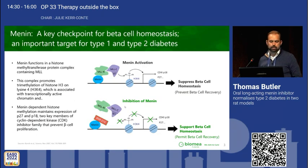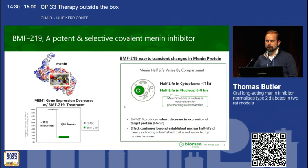Menin serves as a key checkpoint. Excessive activation can suppress beta cell homeostasis, preventing beta cell recovery. BMF-219 has the ability to impact this key checkpoint through disruption of the menin-based protein complex. BMF-219, a potent and selective covalent menin inhibitor, exerts global control of the protein, resulting in 90% reduction of MEN1 expression at 6 hours.